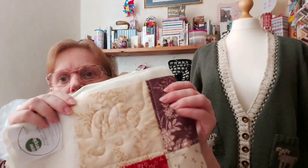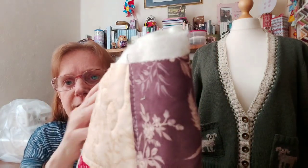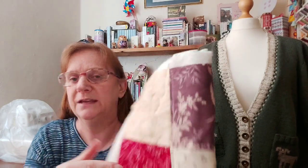Do you know what I mean? It's not like you're using one of those polyesters. It's just a little bit, as you can see on there, perhaps just a little bit more puffy, but it didn't bother me at all, really didn't.